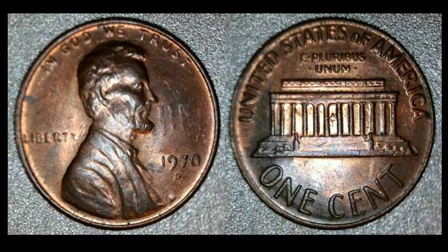But yeah, $8.50 for this one. They all add up. The smalls and the bigs, they all add up to something great.